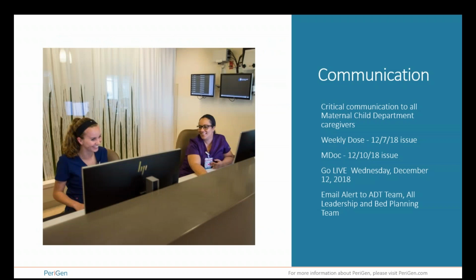After validation and testing, a timeline for communication and a go-live date was established. Screenshots of the new naming convention were provided to all maternal child department caregivers in staff meetings, huddles, and the communication boards. The change was also communicated throughout the health system through the Epic Weekly Dose and to physicians through MDoc. An email alert went out to the ADT team, all leadership, and the bed planning team with a 9 a.m. go live for all newborn admissions. We did not change the names of newborns who were admitted prior to the go live.